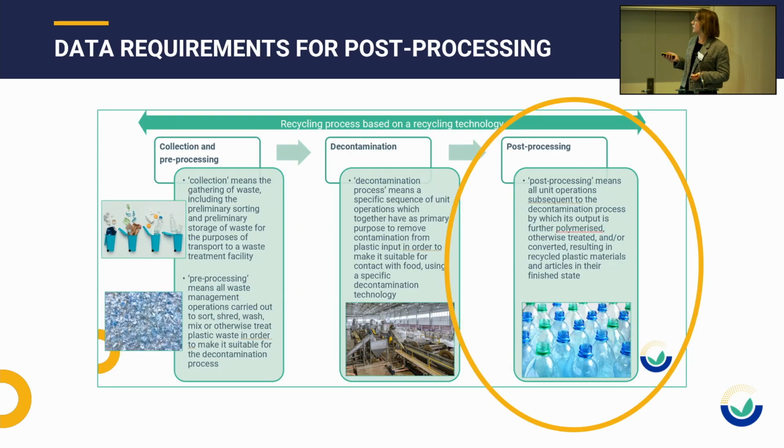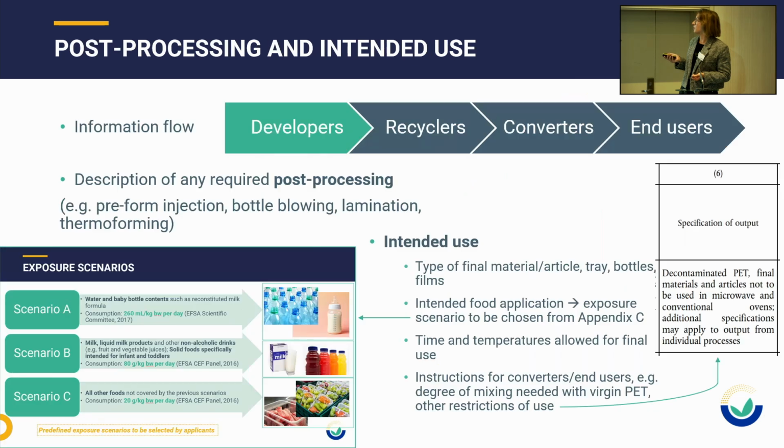And then, last but not least, a quick look at the post-processing, where we also request some information from the applicants. Again, a short description of whether there are any steps. It could also be that there is nothing, that's also fine. But then what is really important is the intended use. And here we come back to the exposure scenarios that we saw before. We need to understand the intended use to properly agree on or evaluate the scenarios.